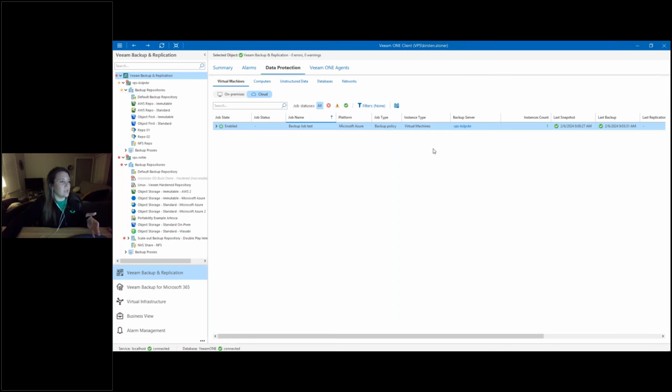And as you can see, I have a backup job running in Microsoft Azure. I'm using Veeam Backup for Microsoft Azure in this scenario. And I can come in here and take a look and see the machine I am protecting, the last time it was backed up, and also the latest snapshot. So if you're using Veeam Backup for Microsoft Azure, Veeam Backup for AWS, or Veeam Backup for Google Cloud Platform, you're going to be able to see those backup jobs within this view right here.